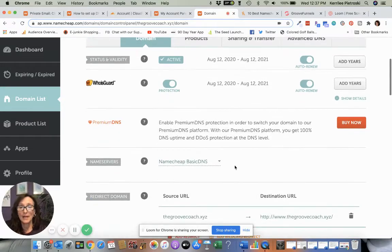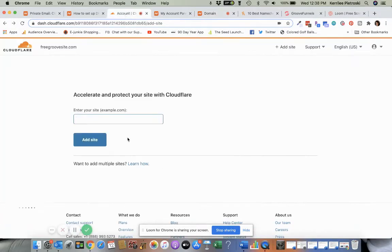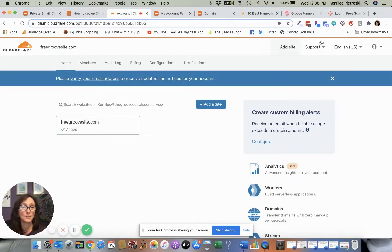The name server is still with NameCheap. So I'm going to change that. So in order to do that, to get the SSL certificate, I'm going to need to point the name servers towards CloudFlare. Now, when you go to CloudFlare, let's just start over here since I'm in my dashboard.